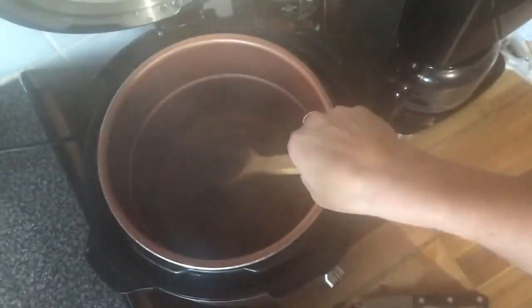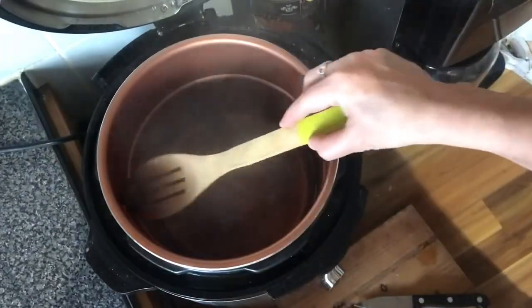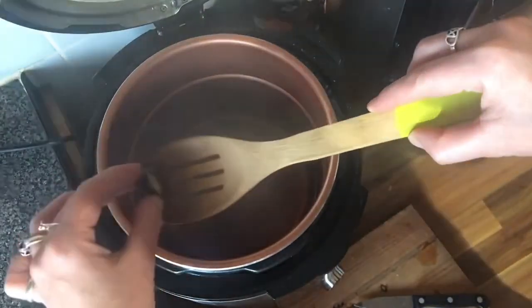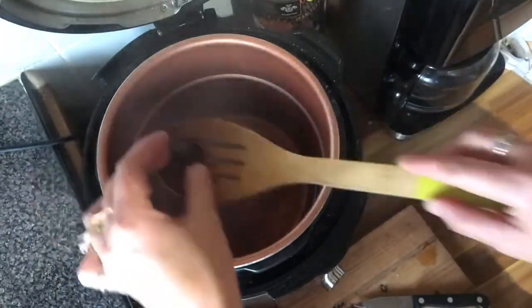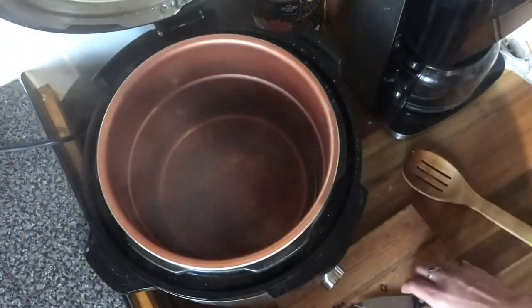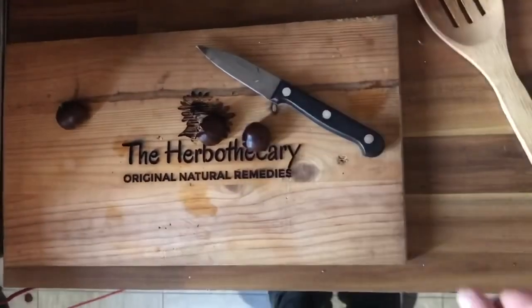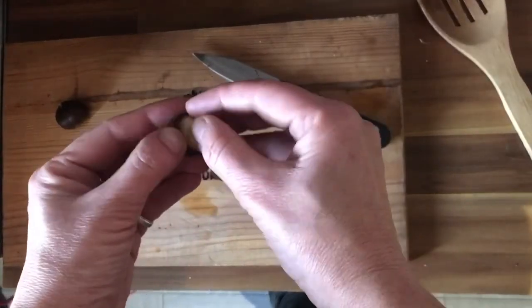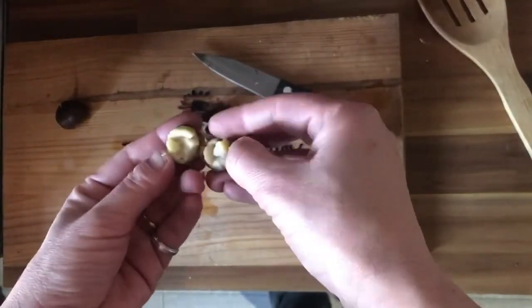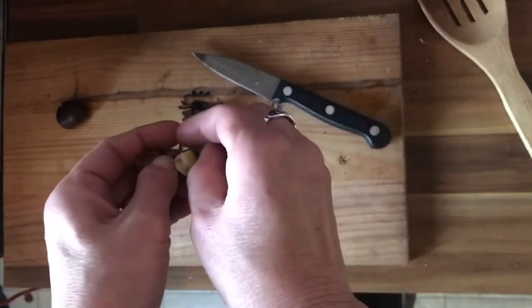And then after 10 minutes, I just scoop them out, pop them on the side to cool for a little bit, as they will be absolutely boiling. But the best part about doing them this way is the shell and skin actually pop, and then you can just easily pull that apart and pull the beautiful nut meat out. And then of course they can go into the recipe of your choice.